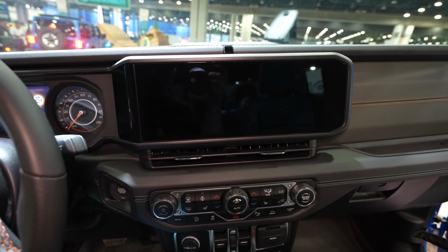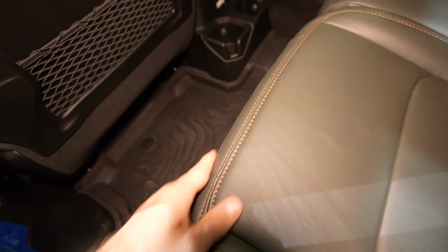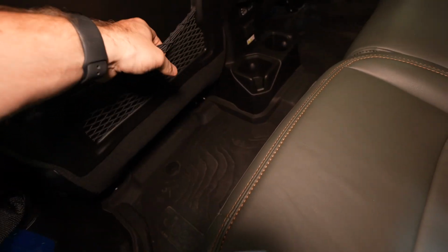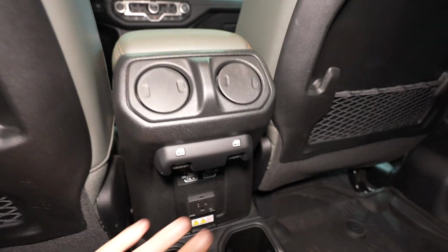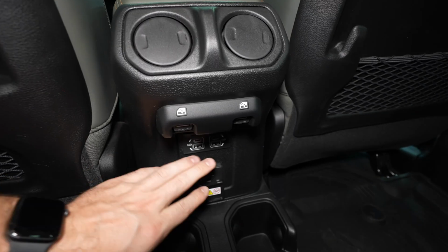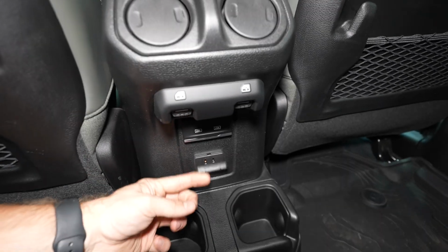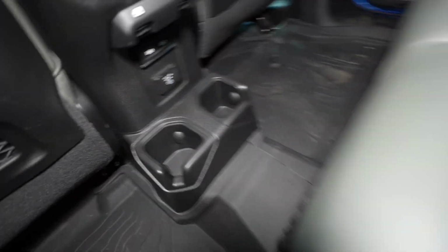Let's take a quick look at the back and see how much room we have. So taking a look in the back, looks like we have decent legroom from the front of the back seat to the back of the front seat. Storage in the form of these pouches on driver and passenger seats. Air conditioning vents for the rear passengers. Looks like we have rear window controls, media hub with 2 USBs, 2 USB Type-Cs, 115 volt 400 watt power outlet, as well as some oversized cup holders.